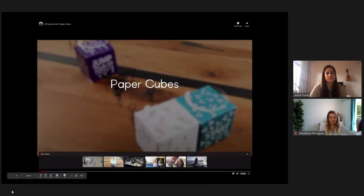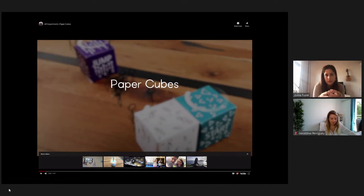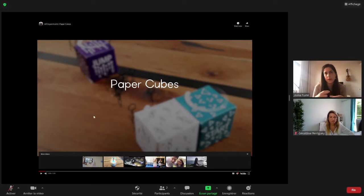Let me stop this. So this is the project that I worked on when I was at the Google Creative Lab. And you can see that it was this idea of starting to imbue these cubes with these behaviors. And so the child could play with these cubes and create different configurations.